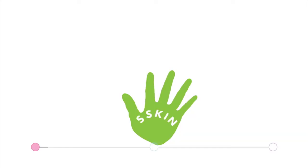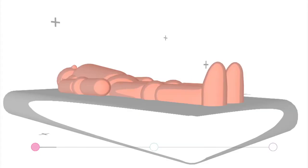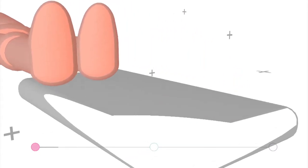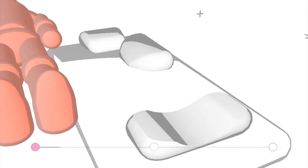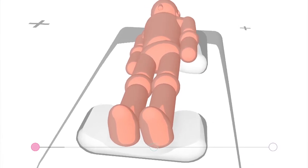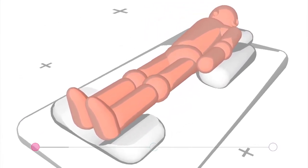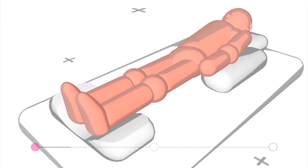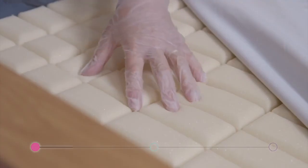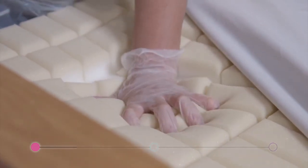An easy way to remember the 5-point action is to think SKIN. S is for support surface. A support surface is a special mattress, cushion, or heel protector that will relieve pressure. There's a range of support surfaces available to meet your needs. Your community nurse or tissue viability nurse will assess your need and order the mattress and cushion required. Memory foam is a special foam that conforms to the shape of your body and spreads the pressure.